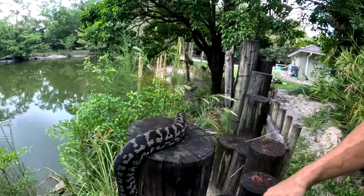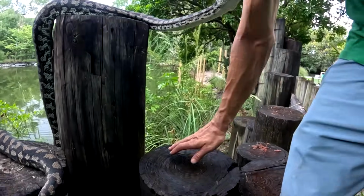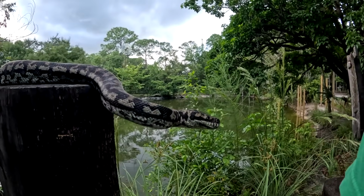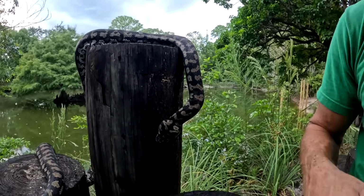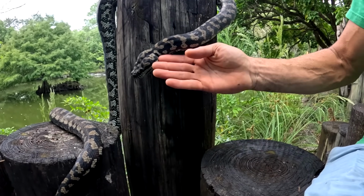But yeah, so really pretty snake. I like him, and he was given to me by somebody who had him for a long time. This snake, I don't even know how old he is. I've had him for at least 10 years now, and he's probably close to 20 years old, if I'm being perfectly honest. That would be my guesstimation.